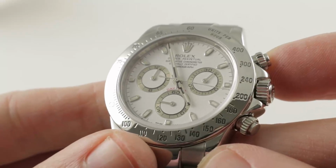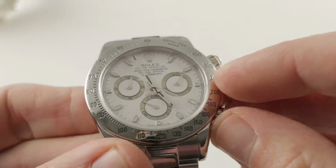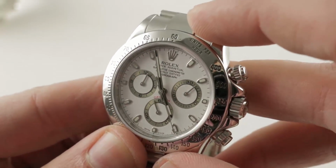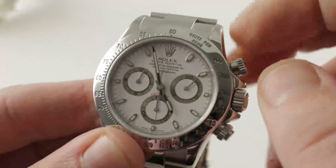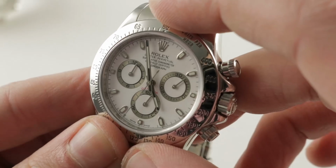This is the old lacquered tachymeter, so metal, and as you can see, the wells for all of the characters on the bezel are filled with lacquer. Units per hour, so your choice, a standing mile or a standing kilometer. You can use that tachymeter in conjunction with the chronograph to gauge the speed of a car over a standing kilometer or mile on Daytona Beach.